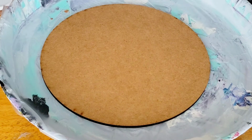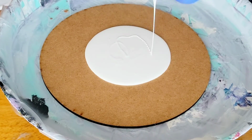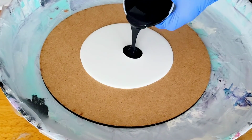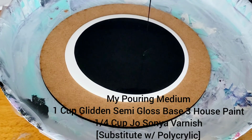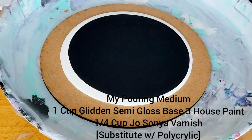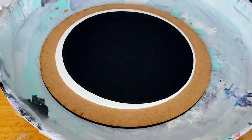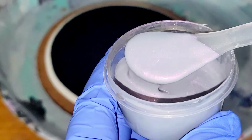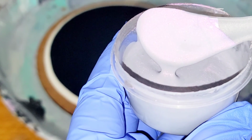So now on to some art. Now this is going to be just a quick little swipe. I'm trying to do a conch shell effect again. I love doing these. So what I'm putting down is some white paint that is mixed with my pouring medium, some black paint that is mixed with my pouring medium, and the colors are mixed with my pouring medium.